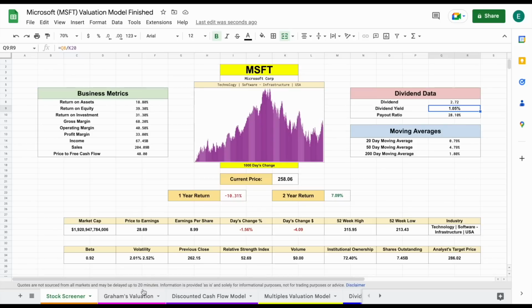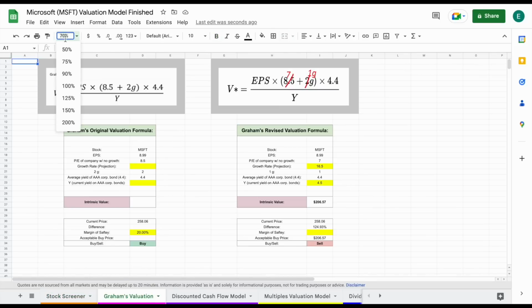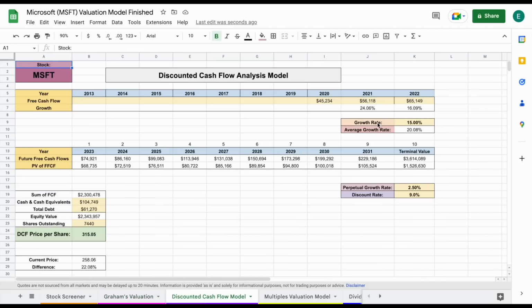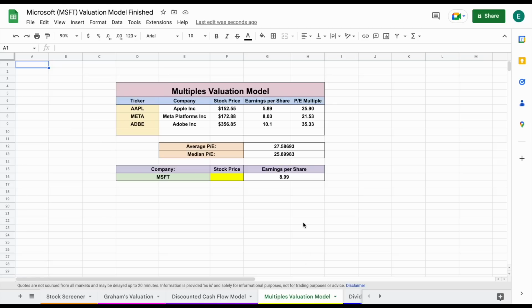So jumping back over to our spreadsheet, we'll go to Graham's valuation. I'll go ahead and zoom in right here. And we can see after plugging in all of our variables, we come to an intrinsic value of $206.57. For our discounted cash flow model, you can see I'm projecting a free cash flow growth rate of around 15% for the future free cash flows. After getting the present value and adding those cash flows together, adding their cash and subtracting out the total debt, getting the equity value and dividing by the shares outstanding, I came to a discounted cash flow price per share of $315.05. Now, for the multiples valuation, there really weren't a lot of great comparables for this company. I don't think it provided a fair valuation, so I didn't use it.